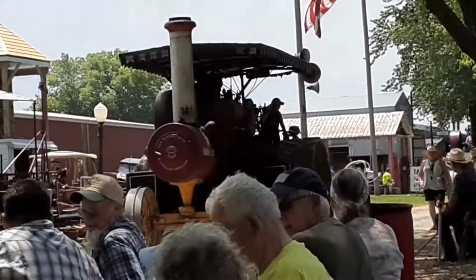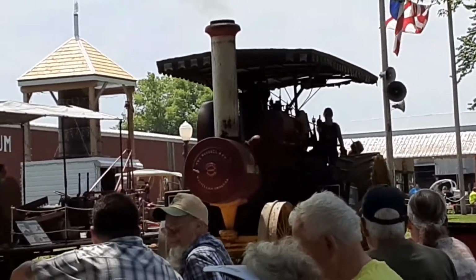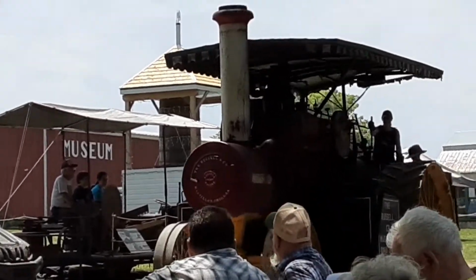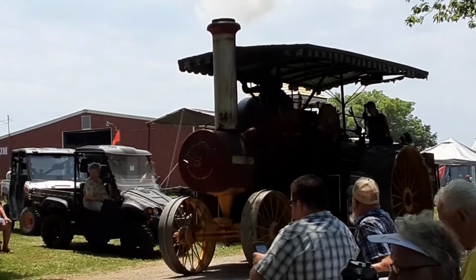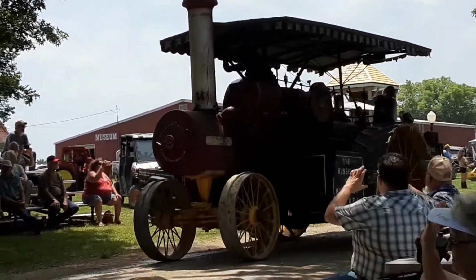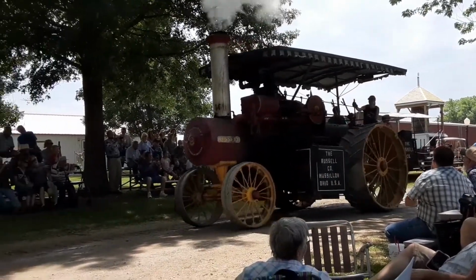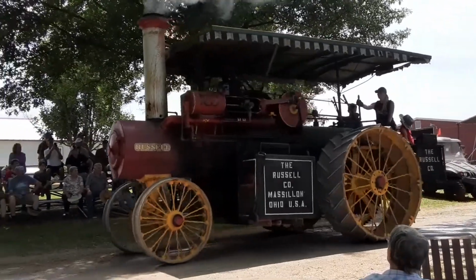This engine we've got is a 1906 22 Patrick. This engine and the separator that will be threshing this afternoon after the parade ran a threshing ring up in Minnesota up until the '30s. The threshing machine came first, and then in 2001 the engine finally came down. This engine's being operated by Justin, a father and son.